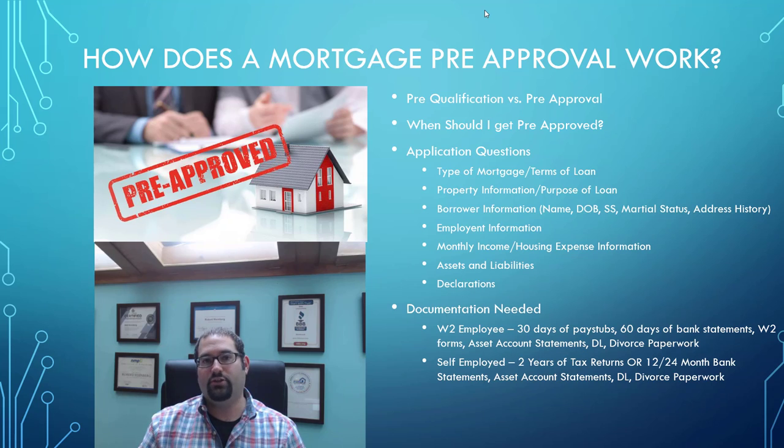The documentation that you're going to want to have ready to go for your lender is going to be, if you're a W-2 employee, your most recent 30 days of pay stubs, 60 days of bank statements, W-2 forms covering the last 2 years, account statements covering 60 days for your retirement accounts and or your bank accounts, and then your driver's license, and if you've been divorced, your divorce paperwork as well. All pages of any divorce decree or child support documentation.